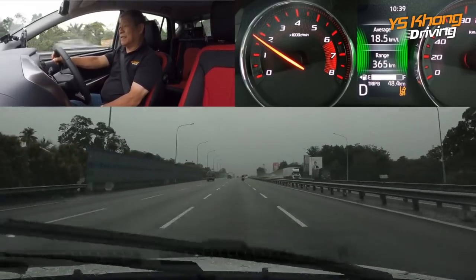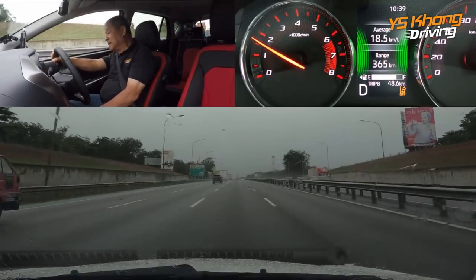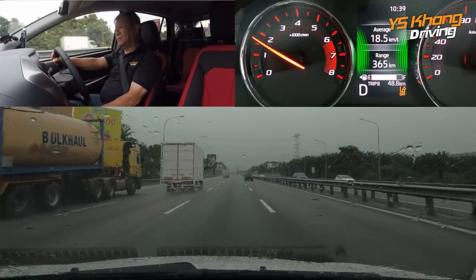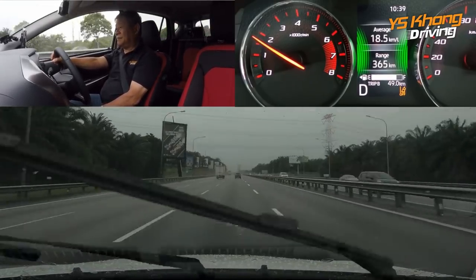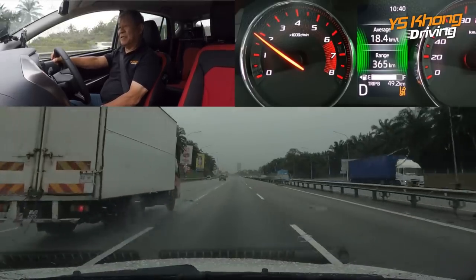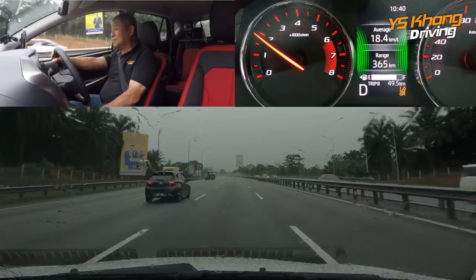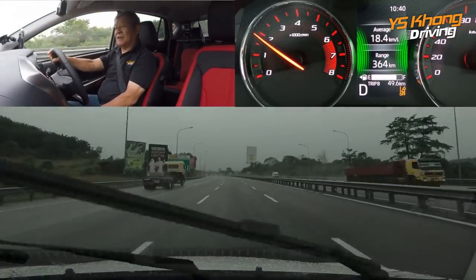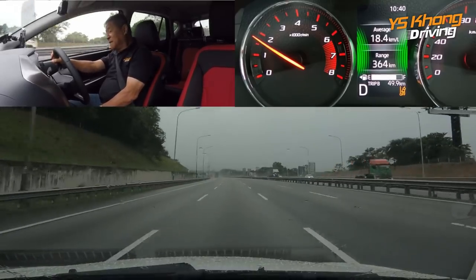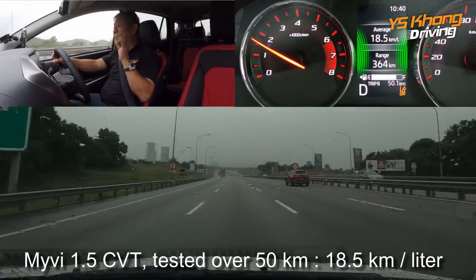Oh, that motorbike is running in the wet. He is getting wet. We still have 18.5. We're going at about 105 kilometers per hour in the wet. 18.4 because we are climbing a slight slope. 49.5. Okay, we're moving one more lane to the left to give the faster cars a chance to overtake us. But so far, 49.9. Okay guys, officially 50 and 18.5 kilometers per liter.